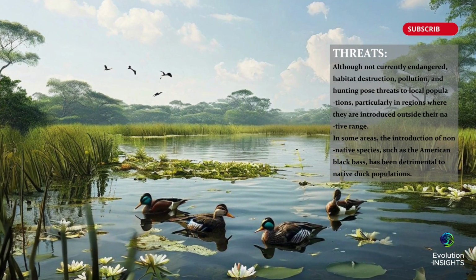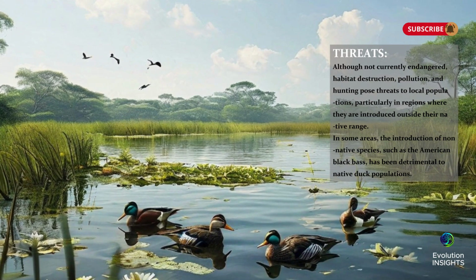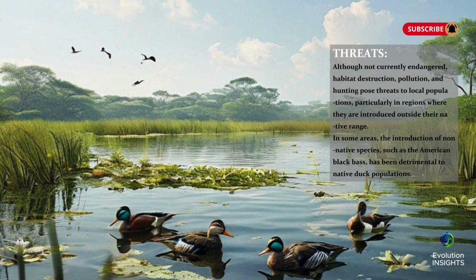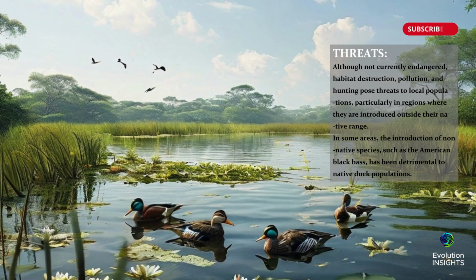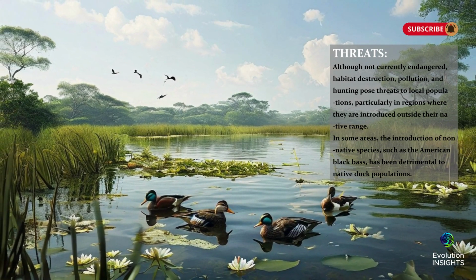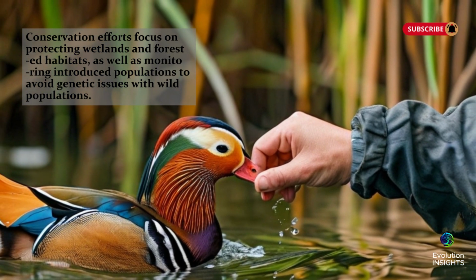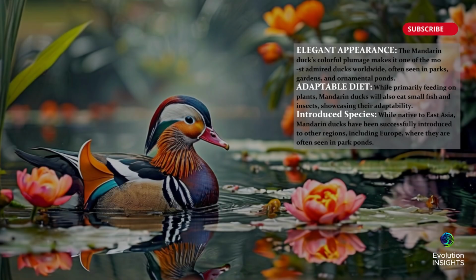Threats. Although not currently endangered, habitat destruction, pollution, and hunting pose threats to local populations, particularly in regions where they are introduced outside their native range. In some areas, the introduction of non-native species, such as the American black bass, has been detrimental to native duck populations. Conservation efforts focus on protecting wetlands and forested habitats, as well as monitoring introduced populations to avoid genetic issues with wild populations.